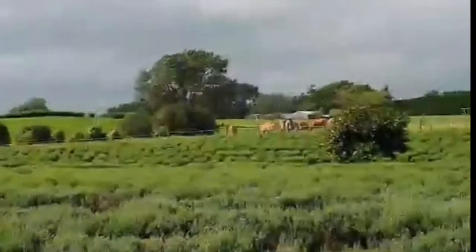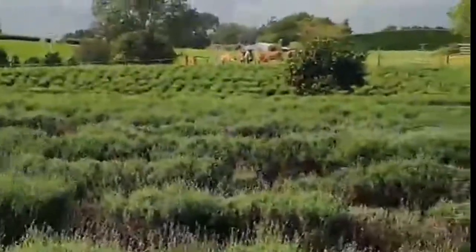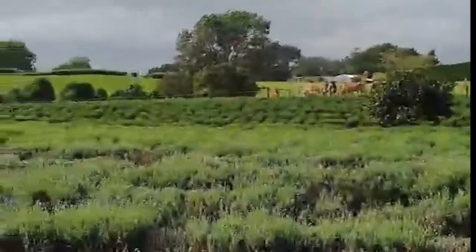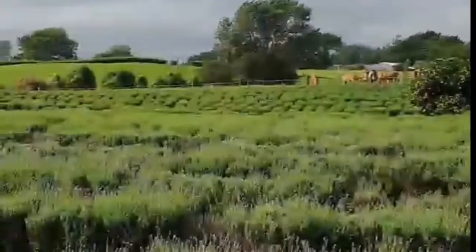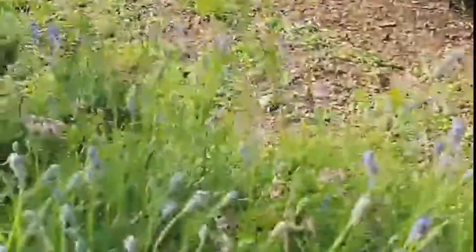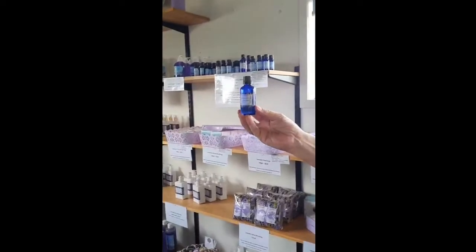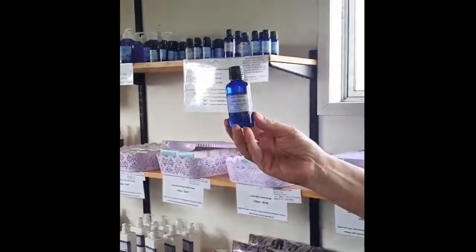Yeah. This one's called Pacific Blue, and that one over there, one or two flowers on it, but that's called Grosso, and that one produces the better oil. So we've got Grosso there and we've got Grosso here. But these would be the better one just at the moment, that's called Pacific Blue. Oil, and it's a high yielding oil.